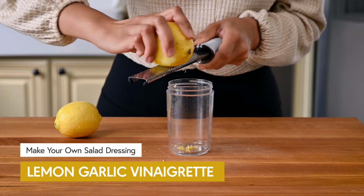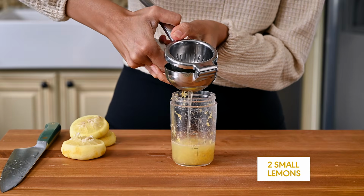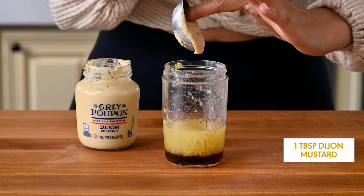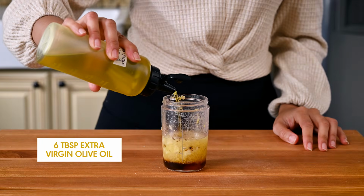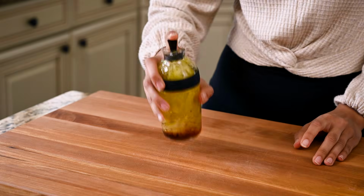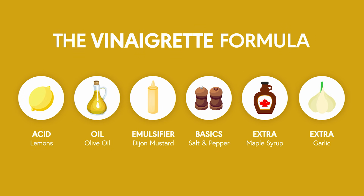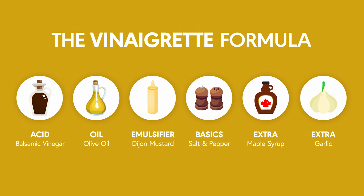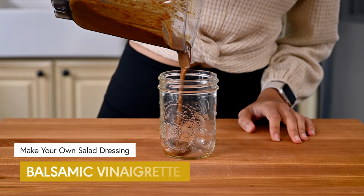If you've never made a salad dressing before, try starting with this simple lemon garlic vinaigrette. Zest and juice 2 small lemons into a jar, add a little bit of maple syrup and some Dijon mustard, plus grated garlic, salt, and black pepper. Now add in your extra virgin olive oil and just shake the jar until the dressing is emulsified. This formula is also super easy to modify, so you can swap out the lemon for balsamic vinegar, add in a shallot, and you have yourself a terrific balsamic vinaigrette.